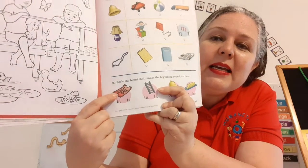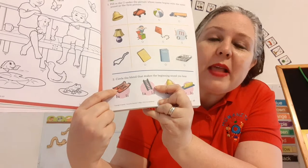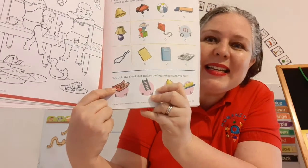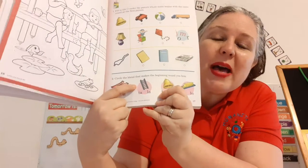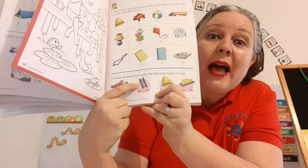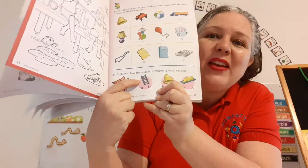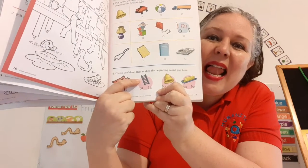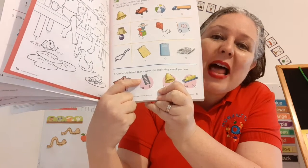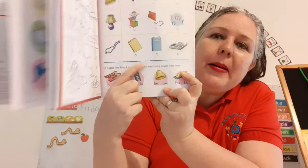Ticket. Circle the blend you hear at the beginning of this word, ticket. Okay, next one. Ladder. Remember, you have to listen to both sounds. Ladder. Circle the la. Here's the next one.